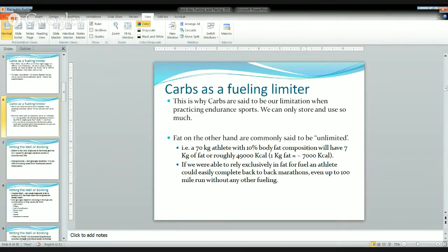But what about fat? Fat is another source of fuel. The difference between carbohydrates and fat is that which one we're going to be utilizing depends on how fast we're going. The harder that you go, or the faster that you're racing, the more carbohydrates you're going to utilize and less fat, and vice versa. The slower you go, the more you're going to rely on fat and less on carbohydrates. But this changes with fitness.